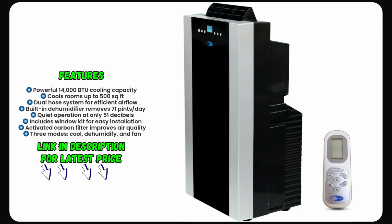Though it does not carry an Energy Star rating, it maintains a reasonable seasonal energy efficiency ratio (SEER) of 7.69, balancing cooling effectiveness with power consumption.